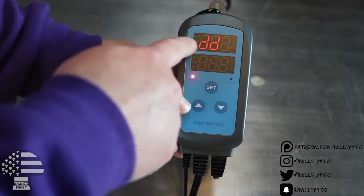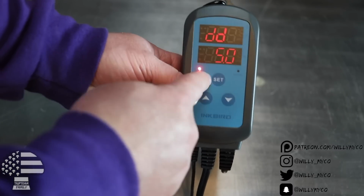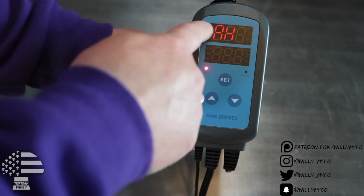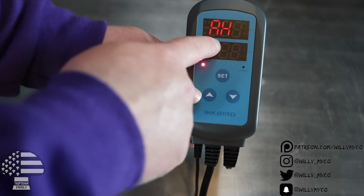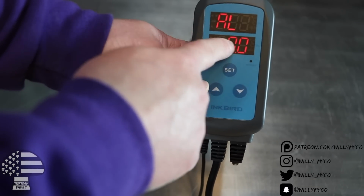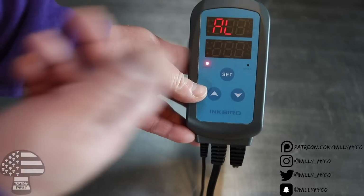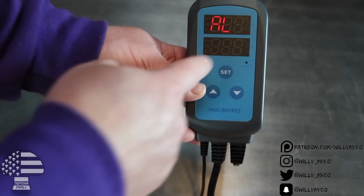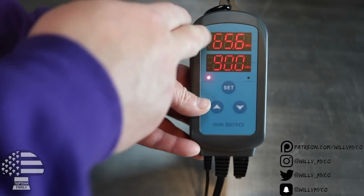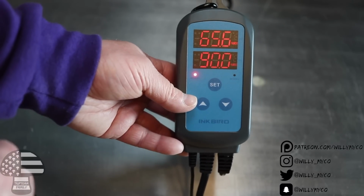Then right here, this is dehumidification. And then you guys have your high alert. So if it goes up to 100%, it will alert you. Then you have your low alert. You guys could set it, so put it at 75 or 70%. And if it goes to 75 or 70%, it will alert you that your RH is too low.